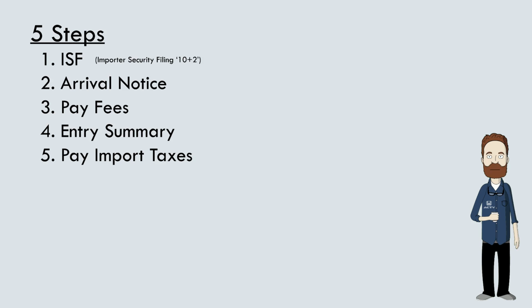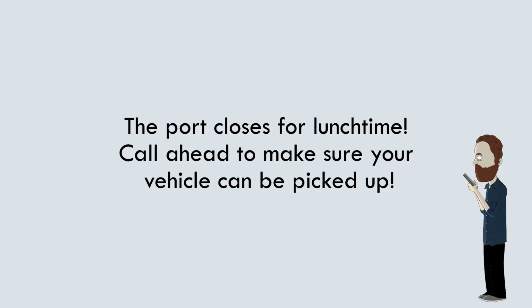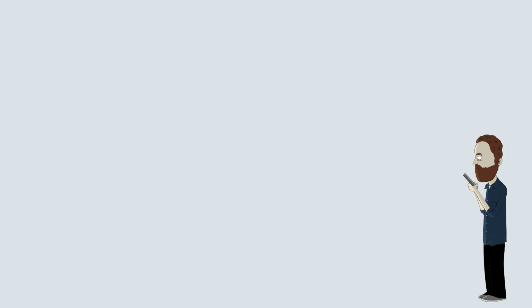Also, most ports shut down for an hour, normally like 11:45 to 1 o'clock. So you either want to get there 2 hours ahead of time or after 1 o'clock. Yeah, and that's about that.